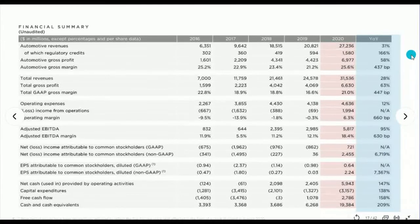So looking at their full year values, automotive revenues increased by 31%, gross profit up by 58%, total revenues up by 28%, total gross profit up by 63%, gross margin went up by 447 basis points, operating margin up by 660 basis points. This is the first time that Tesla is profitable for the entire year. So in the previous years, Tesla was losing money. But for the year 2020, amidst a raging pandemic, Tesla became profitable. So overall, very, very strong performance for 2020 by Tesla.